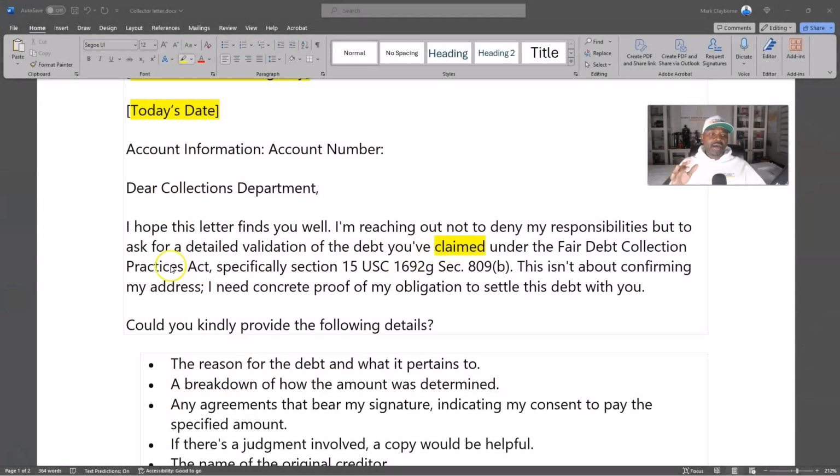Let's go back. I'm reaching out not to deny my responsibilities, but to ask for a detailed validation of the debt you've claimed under the Fair Debt Collection Practices Act. Now that's the law. This is the law that allows you to ask for this debt validation. Specifically, Section 15 USC 1692g, Section 809(b). This isn't about confirming my address. I need concrete proof of my obligations to settle this debt with you.